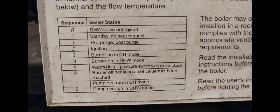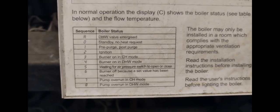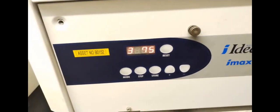On this particular job, we have a lockout of E02 on an idle Ideal Imax W80. Good thing is we have 2 boilers nearby working, so we can use those as sort of test dummies to use parts from, or to see what's working on the others and why a similar thing isn't happening on the middle one. So we've got E02 fault code.